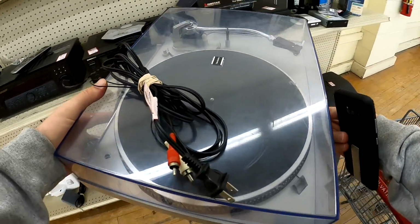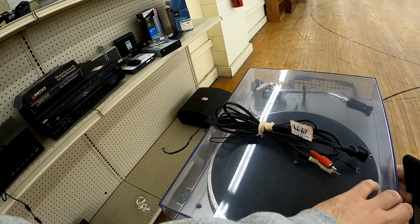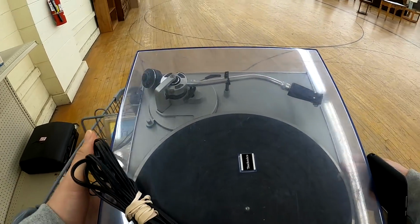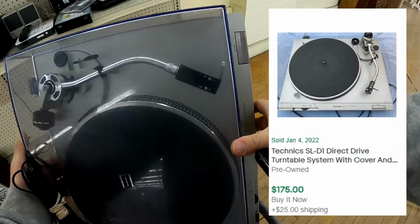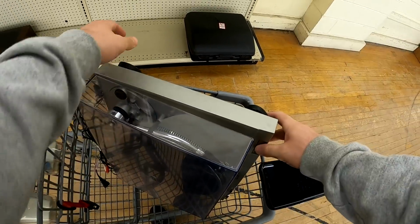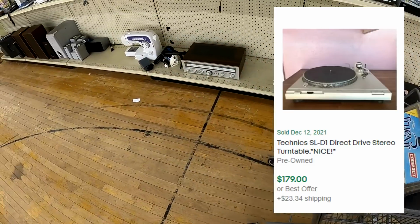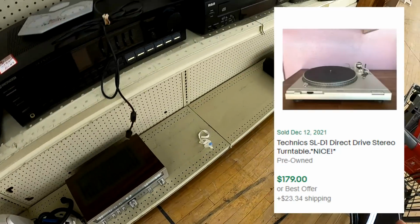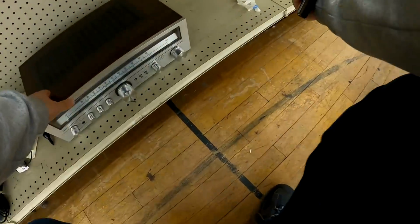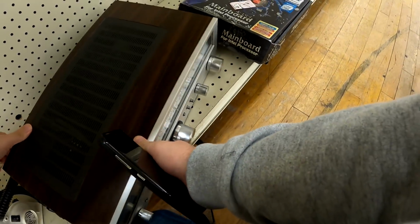This is a really awesome turntable here, and it does work, so that's great. $19.99 on it, so definitely picking that up. The comps are pretty solid on it. Trying to be careful with it because the lid on there is attached just with those two joints there, and I didn't want to break them or anything. This BioStar motherboard seems like it'll be a pretty solid buy as well.